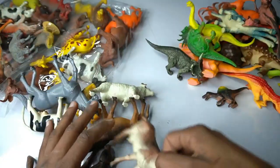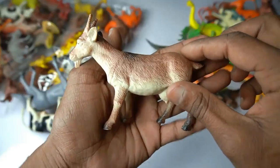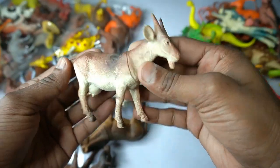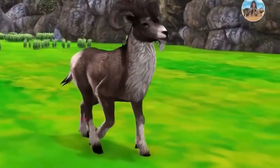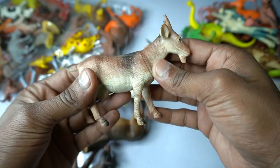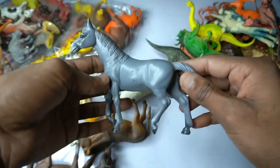So guys, first figure, goat. Wow guys, very nice. Look guys, goat figure is really beautiful. Goat designing high quality goat figure is designed really beautiful. Goat, so side. And next guys, horse. Wow guys, very nice.